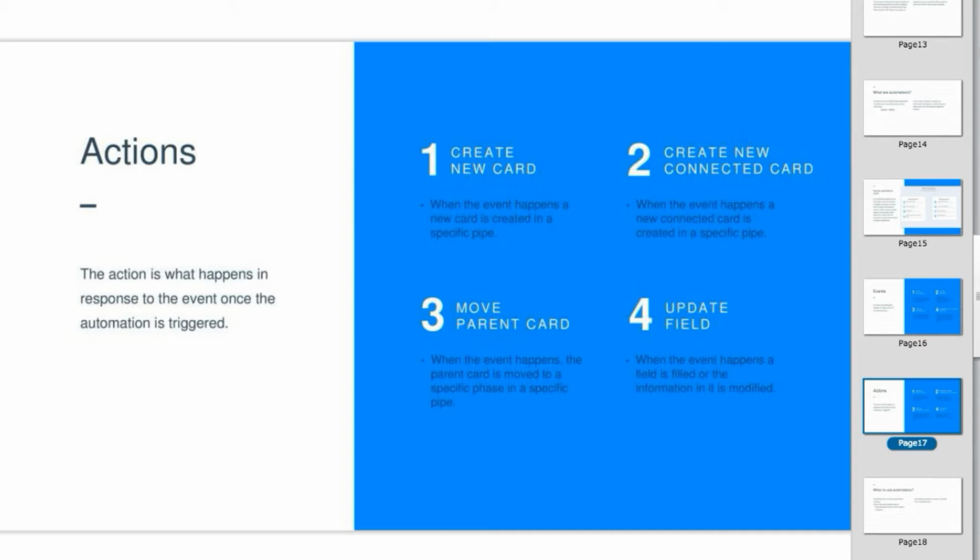The first one is create new card. When the event happens, a new card is created in a specific pipe. The second one is create new connected card. When the event happens, a new connected card is created in a specific pipe. The third is move parent card. When the event happens, the parent card is moved to a specific phase in a specific pipe. And the fourth is update field. When the event happens, a field is filled or the information in it is modified.